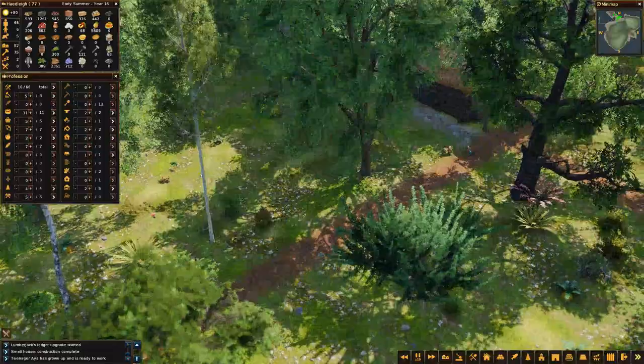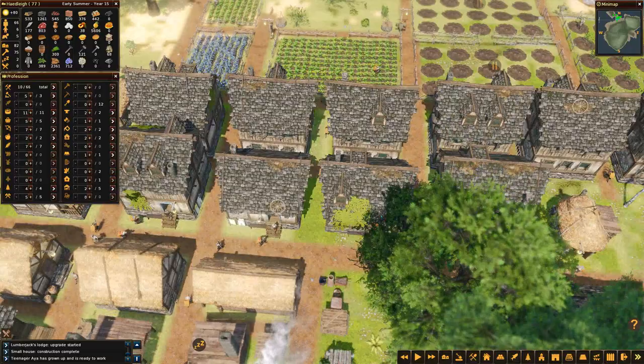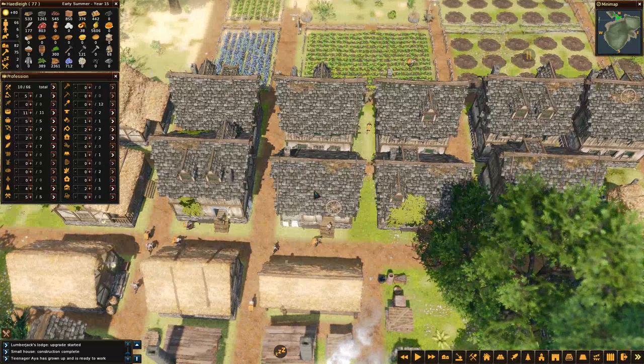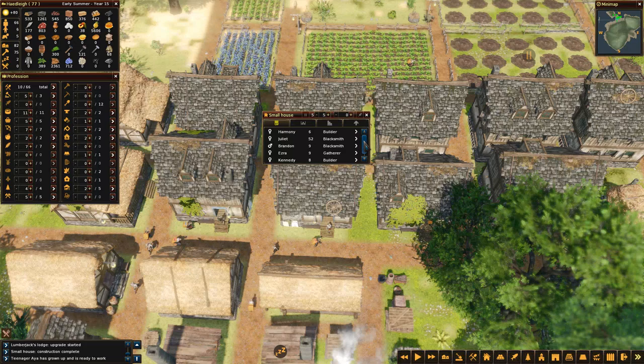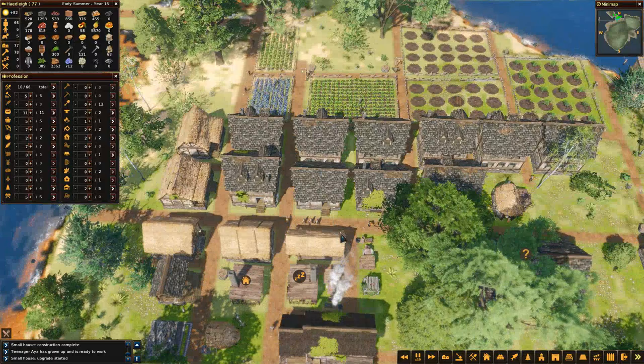Where are we on numbers? Damn it, I snoozed. 66. Oh, wait, we should be okay. 66. Oh, we got two small houses. Crap, I didn't upgrade one of them. No wonder. All right. 72, 77, which means we should have 5 empty beds. So we should be good to do this. Poop, we may have been off by one.